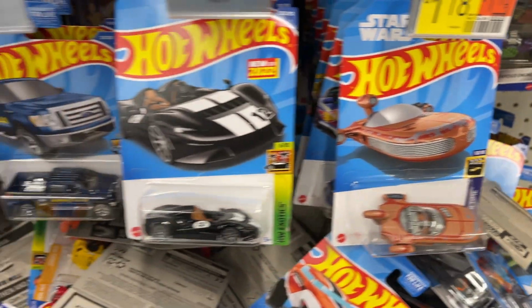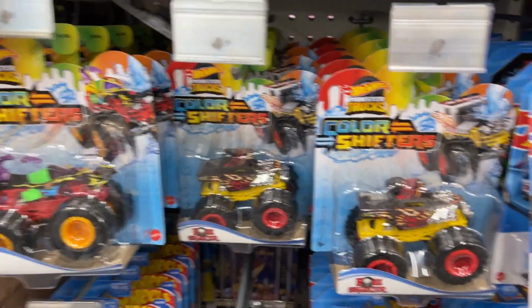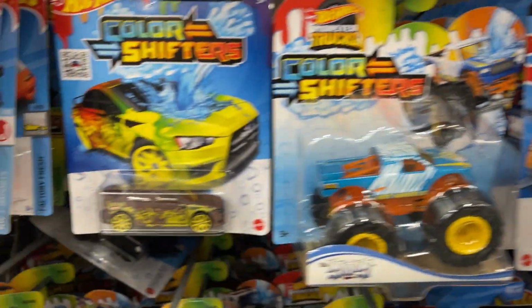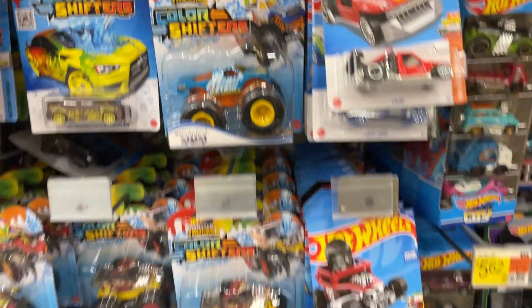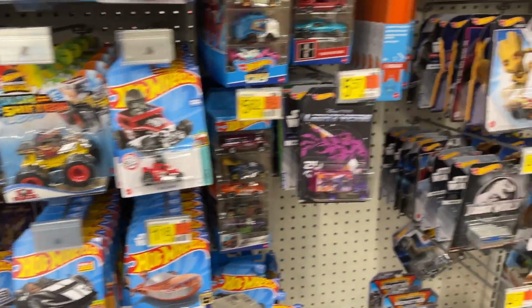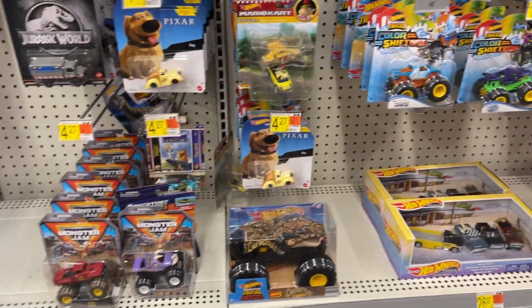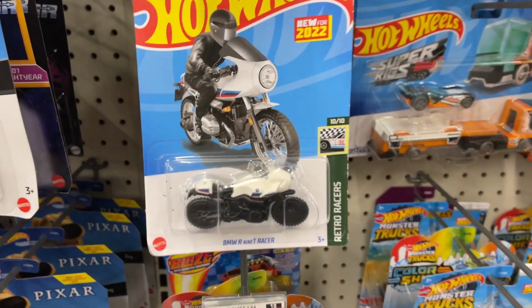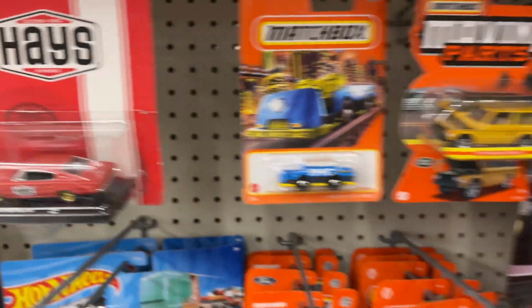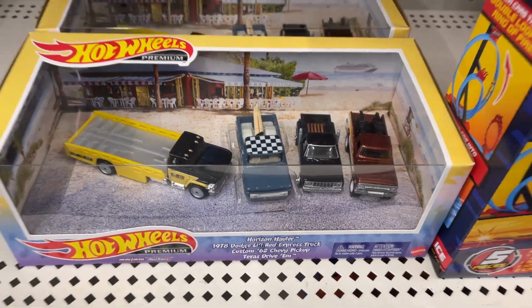A little Star Wars there for you. Check out the Goodyear truck, that's kind of cool. Got some monster trucks in the mix. There's a new for '22 little color shifter, so just a mashup of different cars. Marvel going on, Lightyear, Pixar, got the motorcycle there, got a few different vehicles this morning. That's a cool little set.